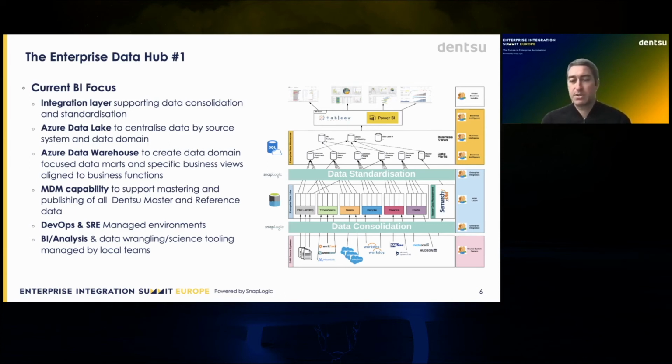On the right-hand side, we also have master data management. So where we're pushing transactional data into a lake, we're pushing master data into our MDM solution, which is SemaKey, and we're putting in the processes and controls around there to manage and govern the data, which is also made available via an API or published into our central data warehouse. So all of the infrastructure for this is managed by our DevOps teams and supported by SRE, our site reliability engineers.